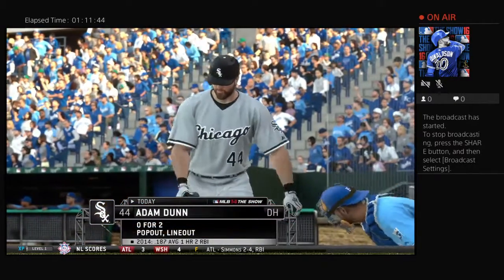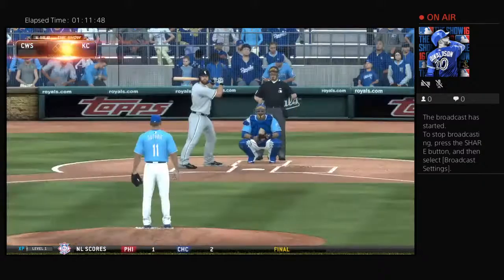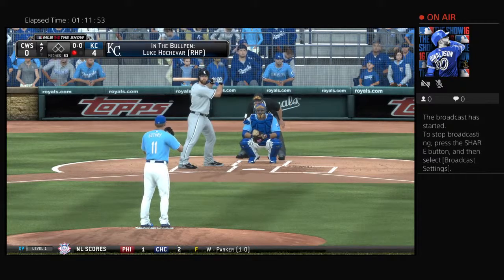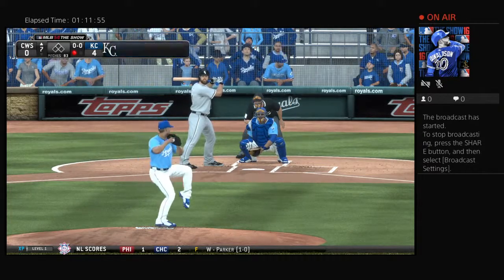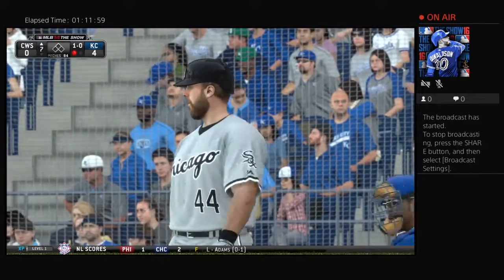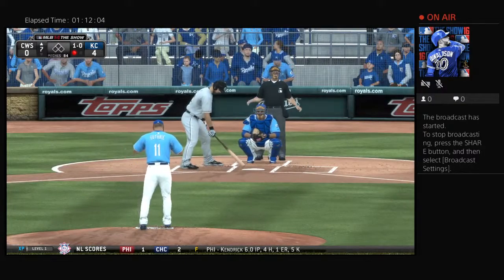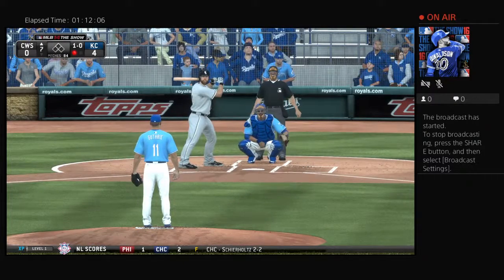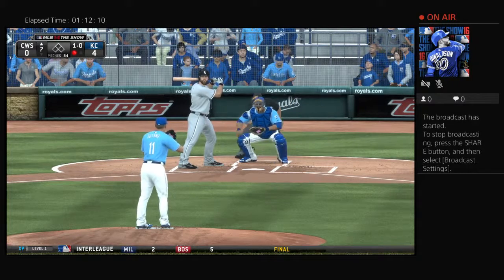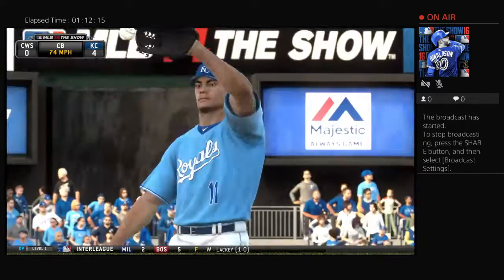Adam Dunn will dig in now. He's popped out and lined out. 0 for 2 thus far. Down and in here, 1 ball, no strikes. And even though he's pitching well, this is a part of the order that he's really got to worry about. Now, they can turn a good outing into a bad one pretty darn quickly. Done with that open stance, and here's the pitch. Can't connect there on the breaking ball.